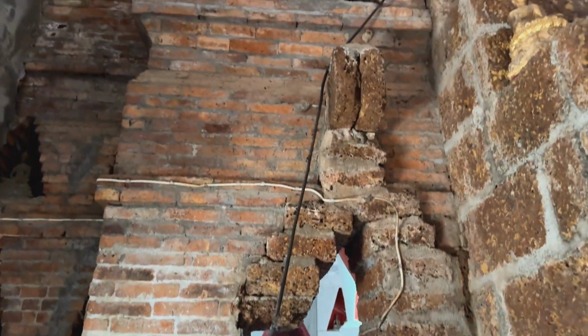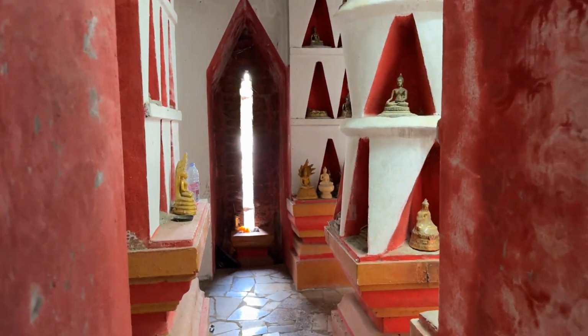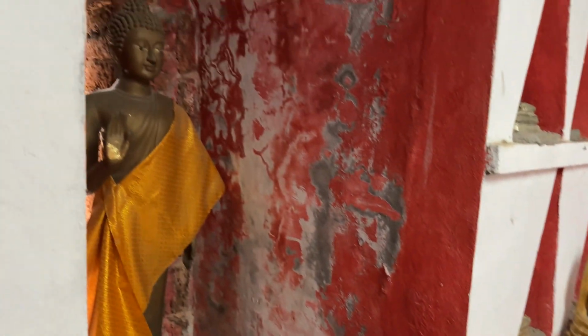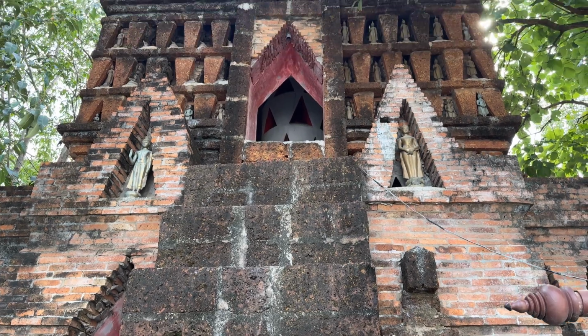And you can see the use of the laterite stones and then the bricks. So we'll go out here and there's some more Buddha images and stuff. This one's a little bigger to get out of. Yeah, this is really great. And you can't get out of that door. That's too narrow. So it looks like maybe we can climb up these stairs. We'll climb up there and take a look at this really quick.